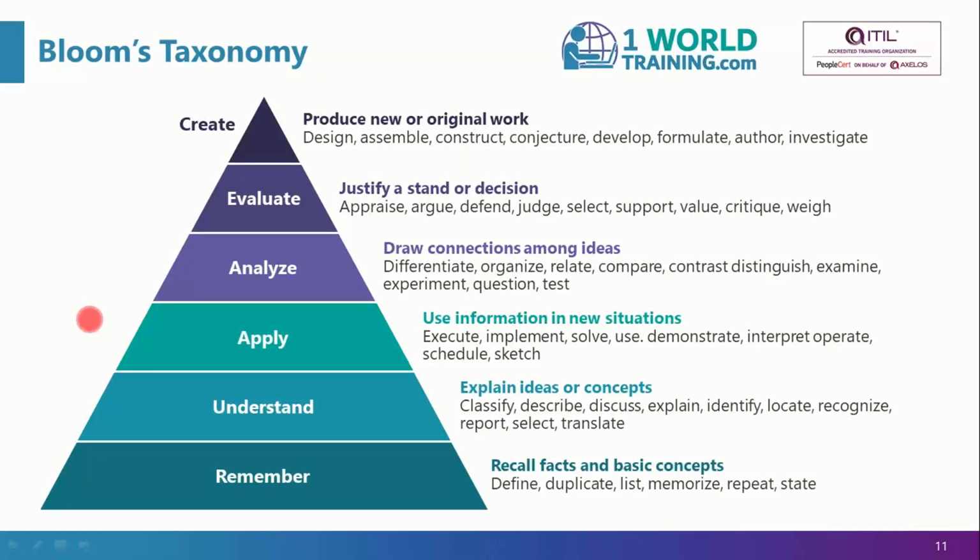Let us understand briefly how the exams are assessed based on Bloom's taxonomy. The foundation exam applies only the 2 lowest levels of Bloom's taxonomy for learning and assessment. The questions are based on recalling from memory, or to remember, which is Bloom's level 1, and secondly, Bloom's level 2, which is about understanding the concepts. So once again, you see here on the right, recall facts and basic concepts such as define, duplicate, list, memorize, repeat, state as part of the remember level. And as part of the understand level, we have to explain the ideas or concepts such as classifying, describing, discuss, explain, identify, locate, recognize, report, select, translate. So these are the 2 levels of testing in the foundation exam.